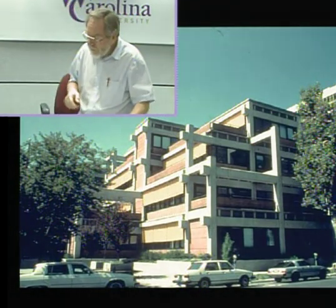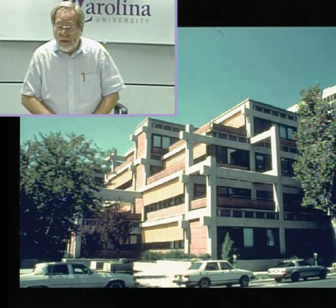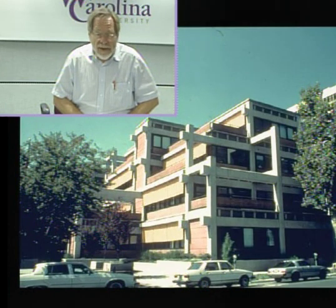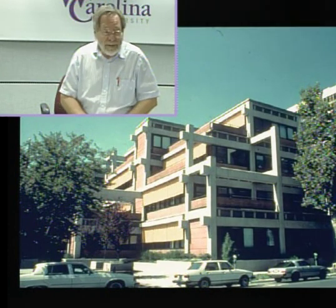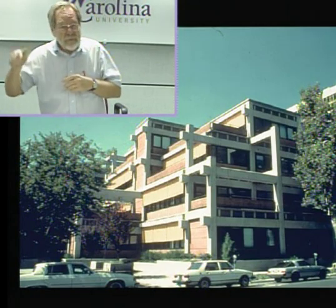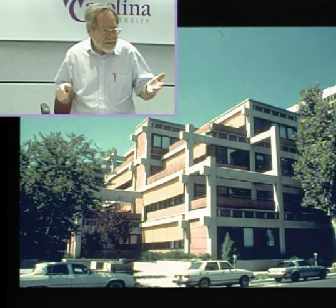This is one of the most sophisticated buildings in the world. It was built over 30 years ago, and it's still hard to beat. This was built in California. It's in Sacramento. It's a government building. It was built as a prototype. Like Amory Lovins, they wanted to prove that you can build a low-energy building, because at that time, it was not obvious that it could be done.